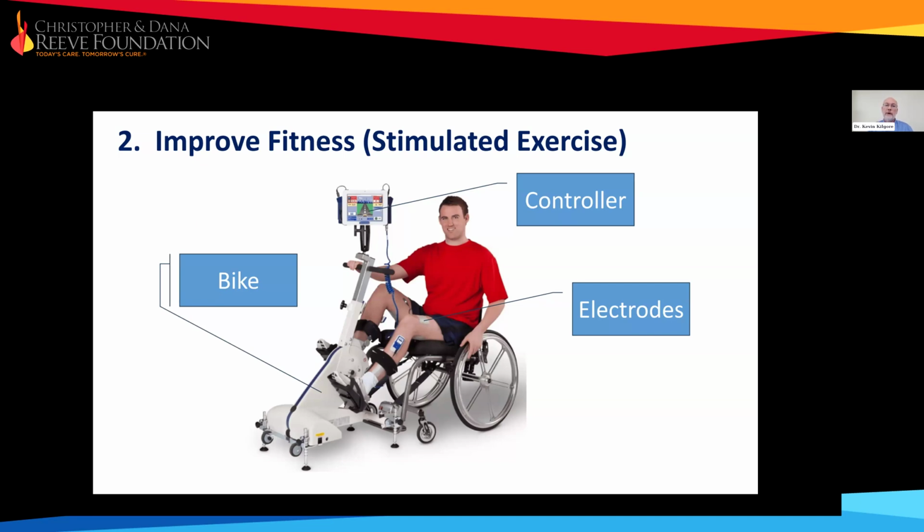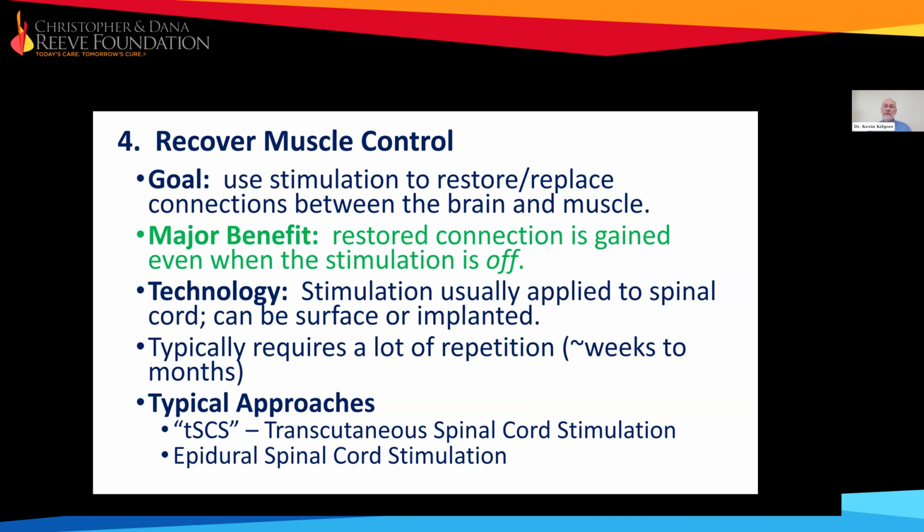So that's exercise. And that's kind of the first two areas. Now, the next two, I would say, are a bit newer, and I reversed the order a little bit. So I'm talking about number 4, and then I'll go to number 3. But they are closely related, and I think you'll see why I started with this one. So here is the epidural spinal cord stimulation or the transcutaneous spinal cord stimulation. In this case, the idea is to use stimulation typically over the spinal cord to try to restore or potentially replace connections between the brain and specific muscles.